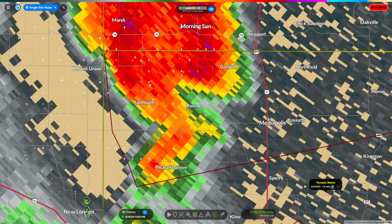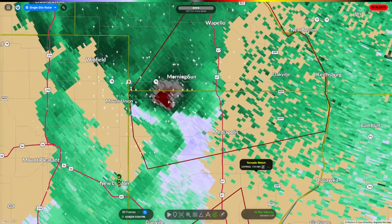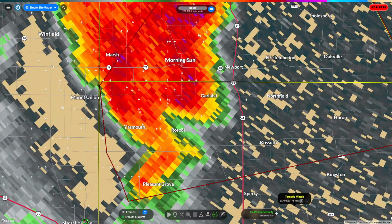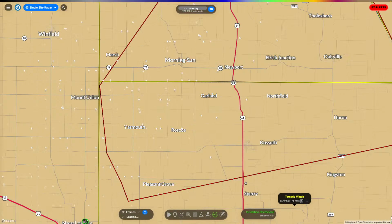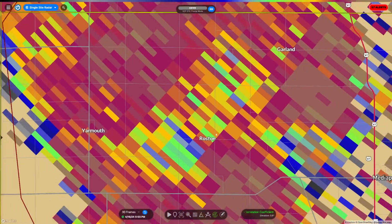But yeah, anyway, that is going to be it for this stream here. Yeah, this tornado has definitely lifted, but I do want to emphasize you need to stay in shelter in case it does drop back down. It looks like there's still quite a bit of debris in the atmosphere that's going to go right over Roscoe, unfortunately.